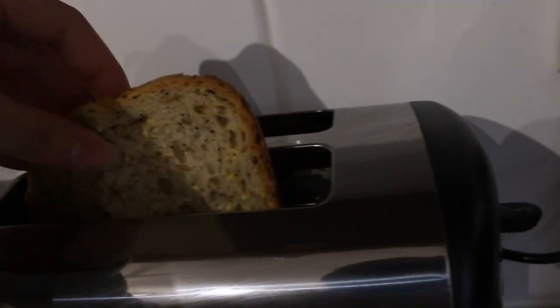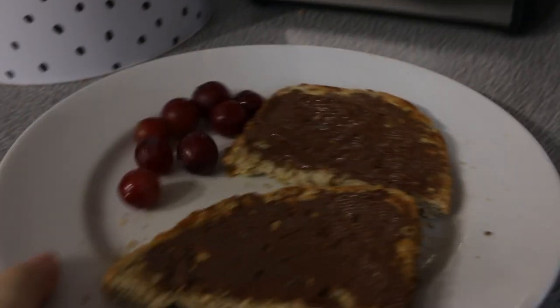So the first thing I did this morning was have a shower, and then I made myself some Nutella on toast. I usually have something like toast in the morning when I'm having a study day, just because it gives me a lot more energy.